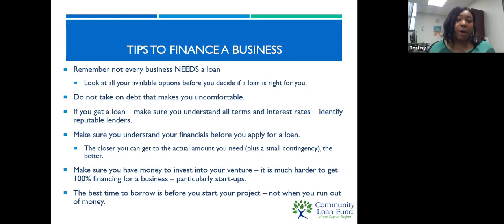You also want to make sure you understand your financials before you apply for a loan. The closer to the actual amount that you need, so exactly how much your business needs plus a little contingency. Let's say you were looking to get a loan for a $50,000 piece of equipment. You should do your research about how much shipping and handling cost, and how much it will take to install the equipment and all of that. And that should be your number that you would apply for.